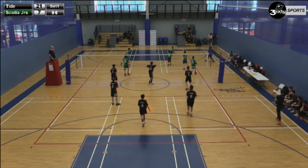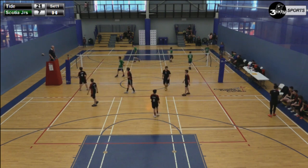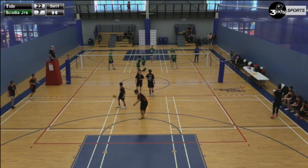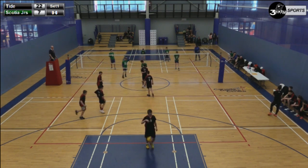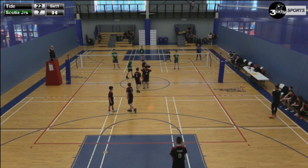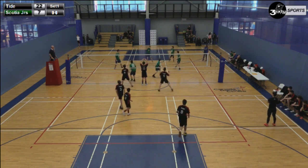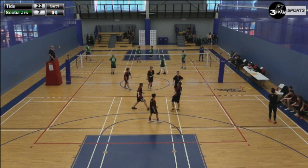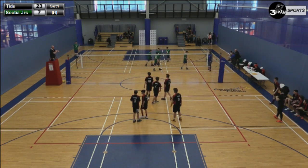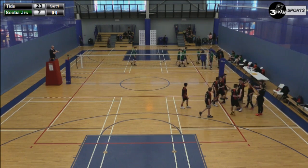Big serve. Big chase down from the Scotia Juniors, looking to put that one over, but just a little bit shy, not without some incredible effort there from Dimitri Kyriakis. Eric Fields back to serve. And it is a service ace. And it looks like we are going to see a timeout called once again here by the Scotia Juniors Volleyball Club.